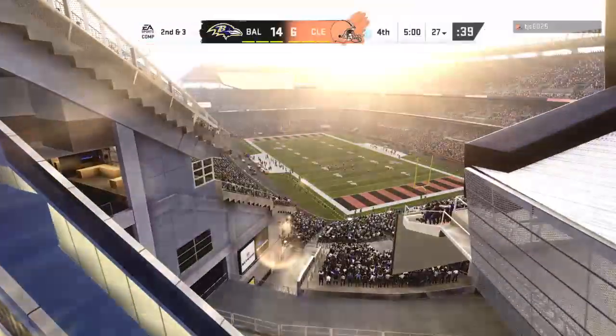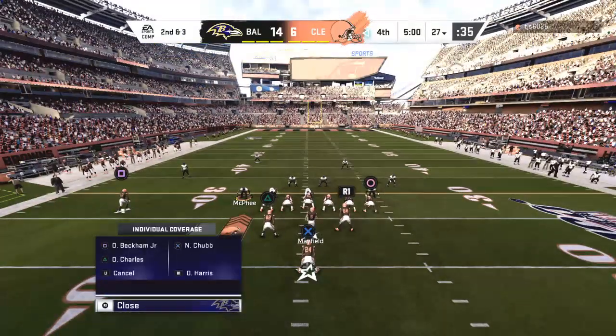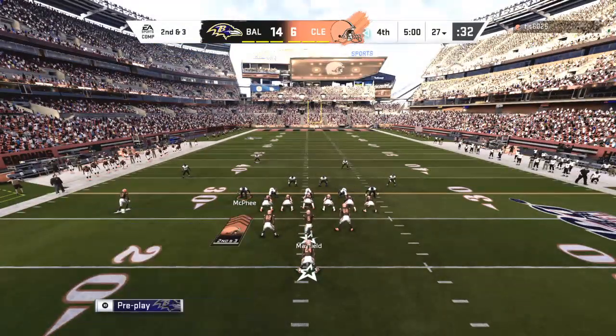And we're back now here in Cleveland. It's the Browns with a deficit. They're trailing, but with the football here to start the 4th.